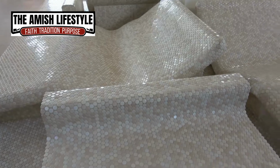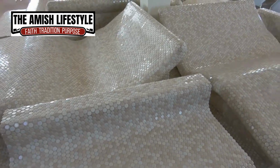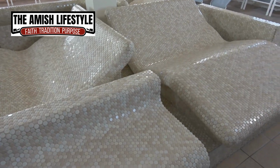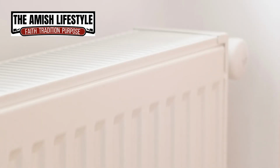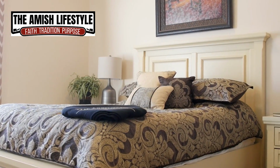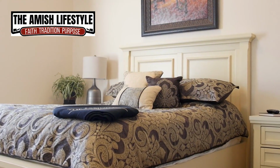And let's be honest, there's something deeply satisfying about warming your bed with fire and patience instead of a remote control. No apps, no settings, just heat, timing, and the quiet joy of slipping into a cozy nest you warmed yourself.